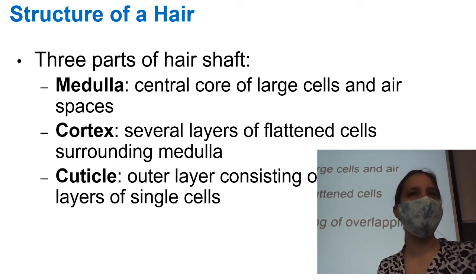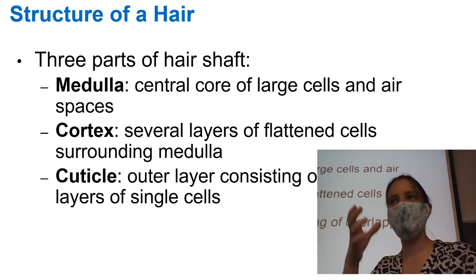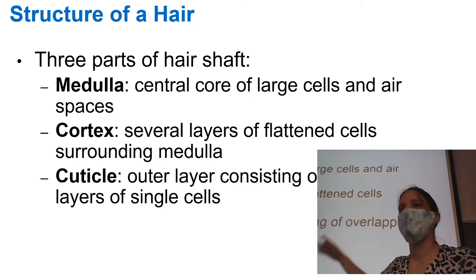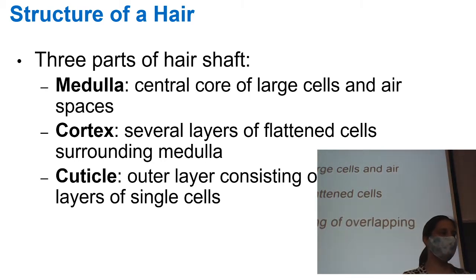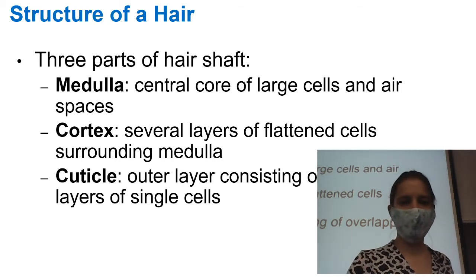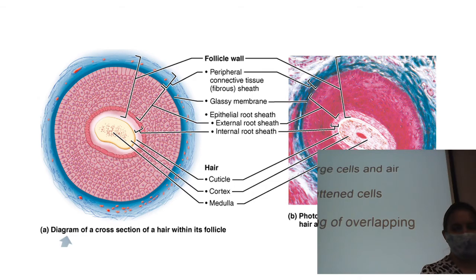It's in the brain too, right? The outside layer. It means bark, like tree bark. So it's saying you've got the medulla, the inside part, the cortex around it, and then the cuticle, again, is over here. Oh, we don't really care.